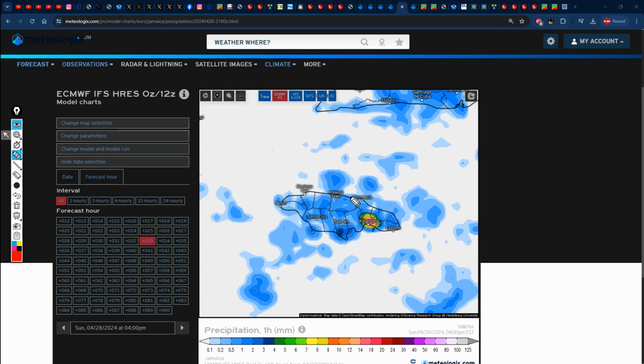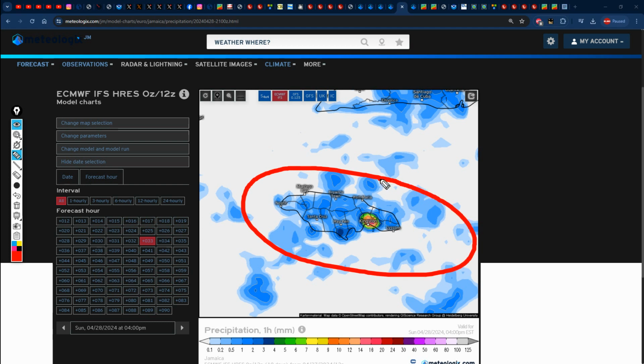Look at what we're seeing right here on the Euro model. Blues that represent rainfall basically across most areas. I'm more inclined to believe the rainfall is going to be affecting sections of northeastern Jamaica still, then spilling into sections of some southern parishes again during the afternoon.